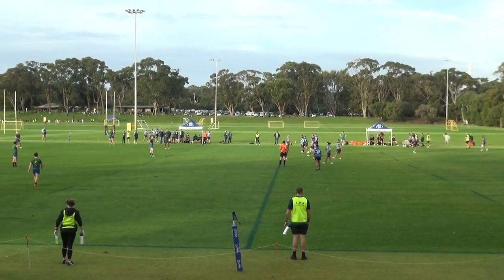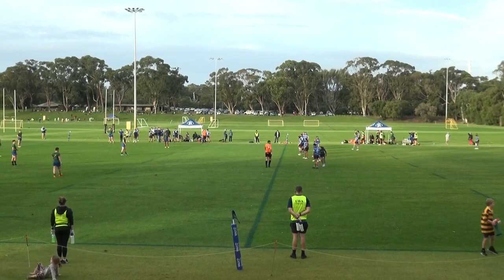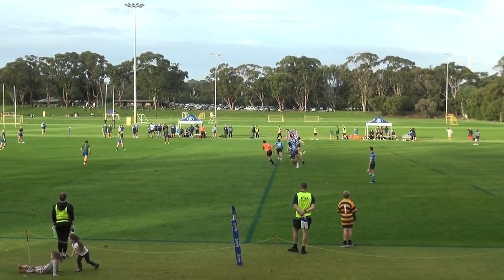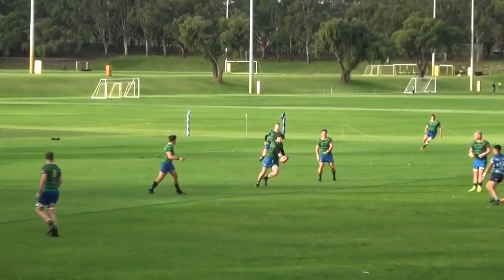Back to halfway. Cottesloe will have to face about 9 or 8 minutes with 14 men in the second half. And it's not gone to plan for them at all. The 3-time reigning Prems. UWA coming in hot for them, looking to maintain the top of the ladder position.